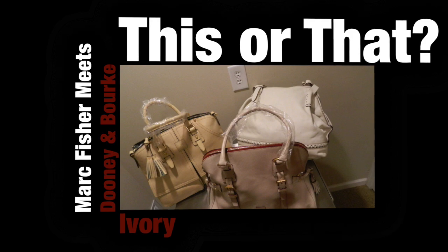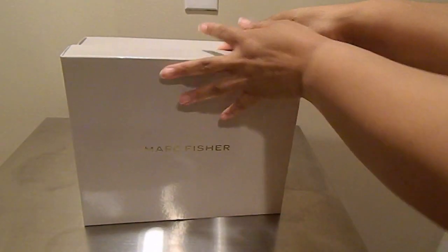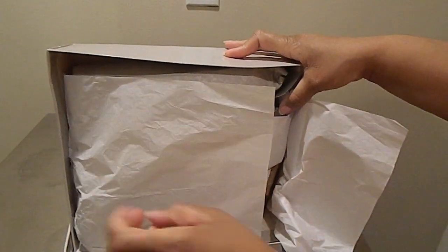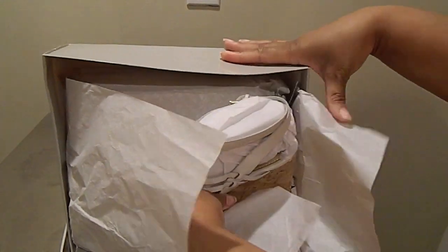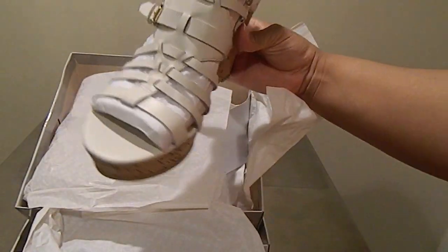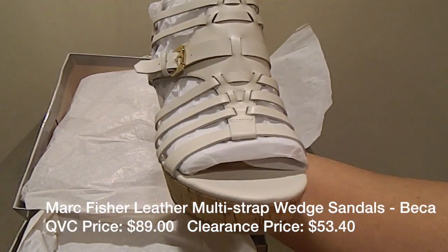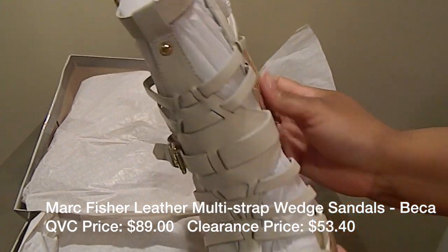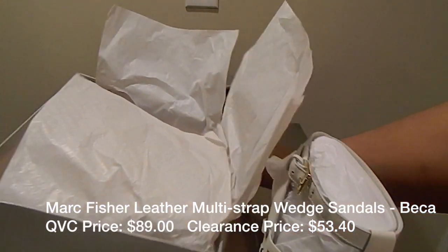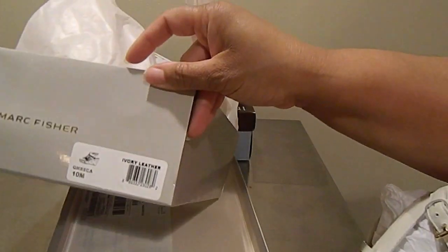So I have another Marc Fisher box here. Want to share with you this purchase. It is very similar to an earlier shoe shown in the series, which is just that cork wedge sandal, but it is in a bone ivory cream color. It's actually considered ivory leather.